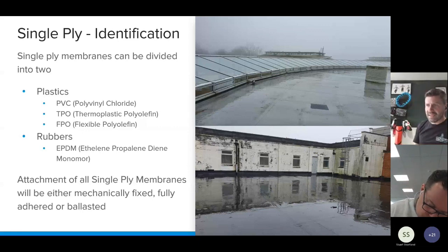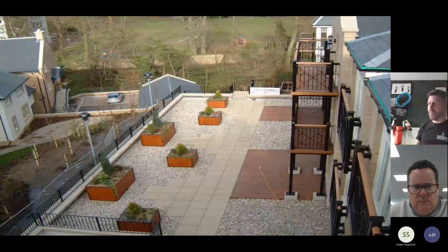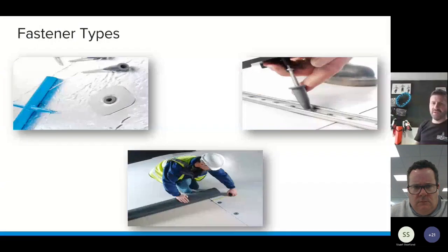And single ply is either mechanically fixed, fully adhered sometimes, or ballasted, mechanically fixed and then ballasted to hold it down. That's an example of a ballasted roof. And then there's different kinds of fixings. So in the top left there, that's a fixing for the insulation. You can see the washer on there. Bar systems are also used in the top right there.